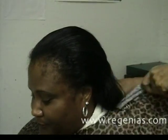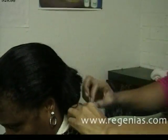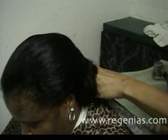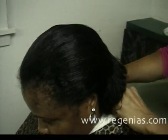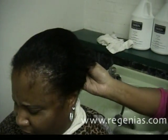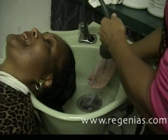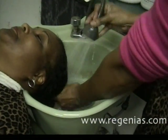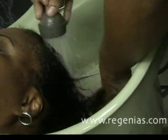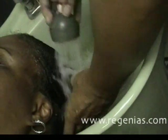When it comes to shampoo, there are 3 different types of shampoo. There's a medicated shampoo, a deep cleanser, and then there's the normal shampoo. Medicated shampoo is used for someone who has dandruff problems or someone who has psoriasis around the hairline or all through the hair.